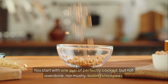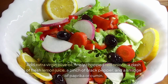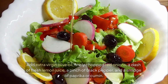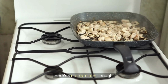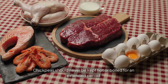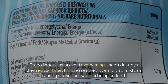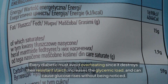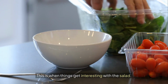You start with 1 cup of perfectly cooked, but not overdone or mushy, boiled chickpeas. Add extra virgin olive oil, finely chopped red onions, a dash of fresh lemon juice, a pinch of black pepper, and a smidge of paprika or cumin. Serve it cold. Here's a crucial catch, though. Chickpeas should never be kept hot or boiled for an extended period. Every diabetic must avoid overheating since it destroys their resistant starch, increases the glycemic load, and can cause glucose rises without being noticed. This is when things get interesting with the salad.